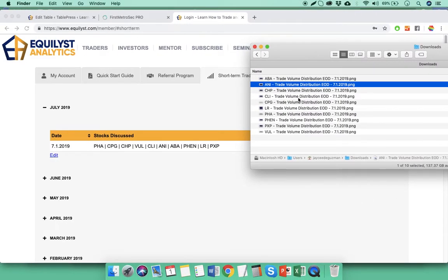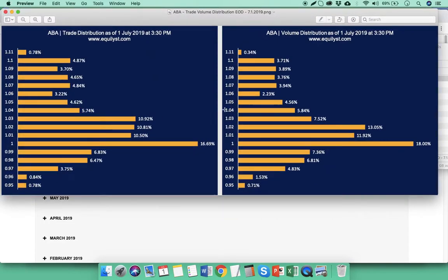Let's take a look at the fence. By the way, did I show you Abacor's trade and volume distribution chart? I did not. So here's Abacor's dominant range. It's between 1 peso to 1.03. Okay, we can include the 0.97 to 1.05. That's the dominant range in favor of the sellers. That's why I don't advise the new entrants to enter a new position yet.